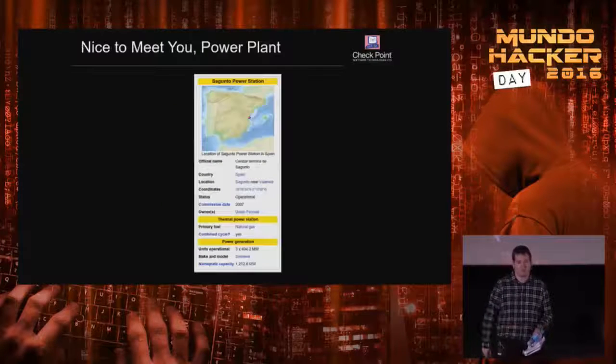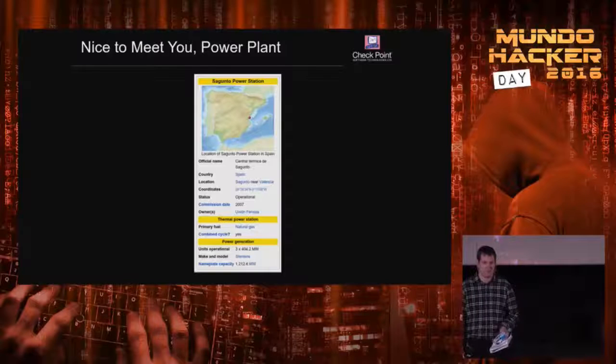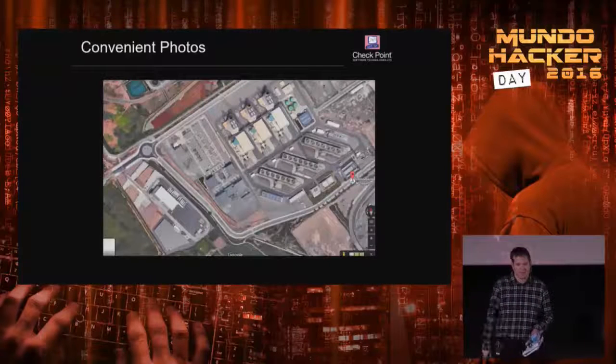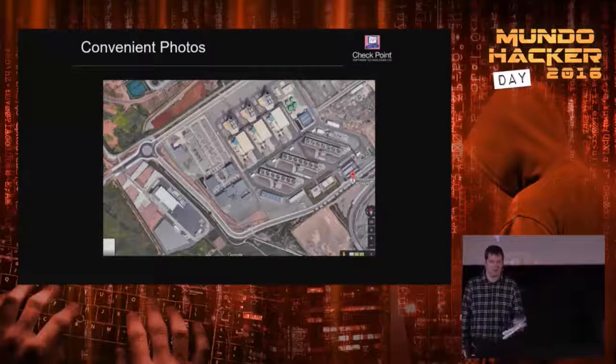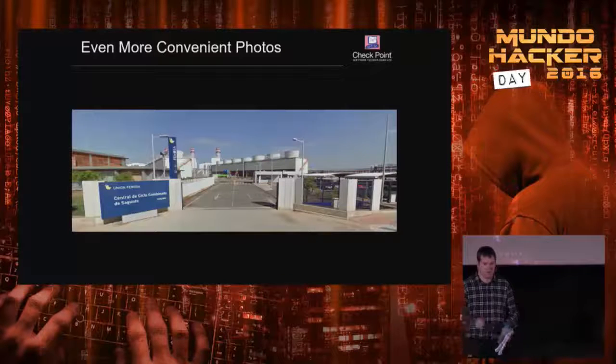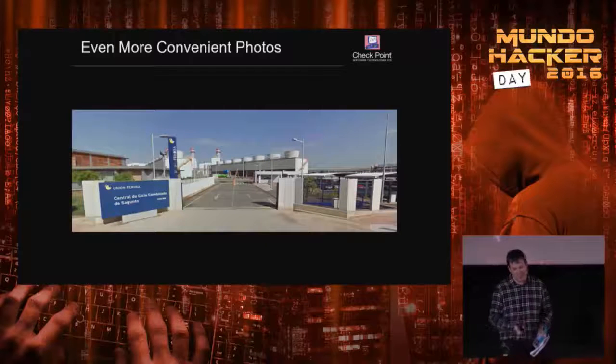And a quick trip to Wikipedia, and I find all sorts of basic statistics about this power plant. I find that it was commissioned about 10 years ago. I find that its output is about 1,200 megawatts, and all sorts of information like that. Also, from Google Earth, I can get a nice bird's eye view of this power plant, and from Google Street View, I can see the entrance and the parking lot, which may figure into this later somehow.